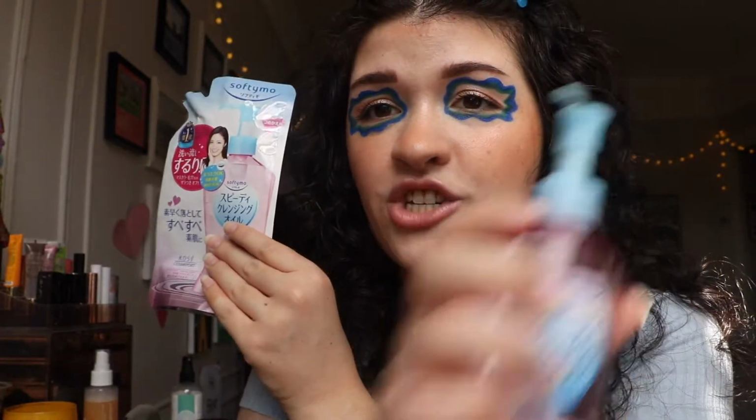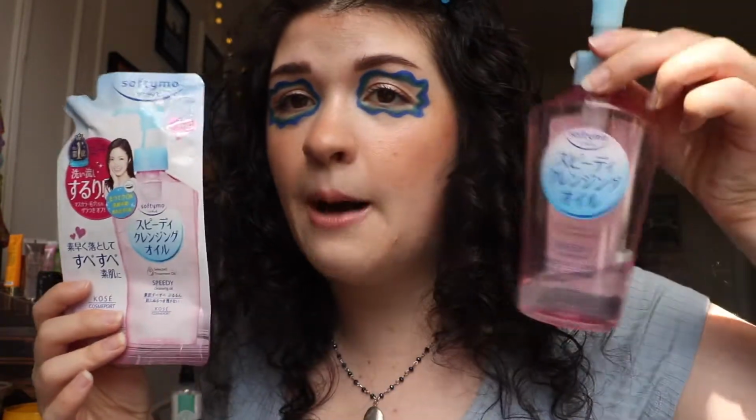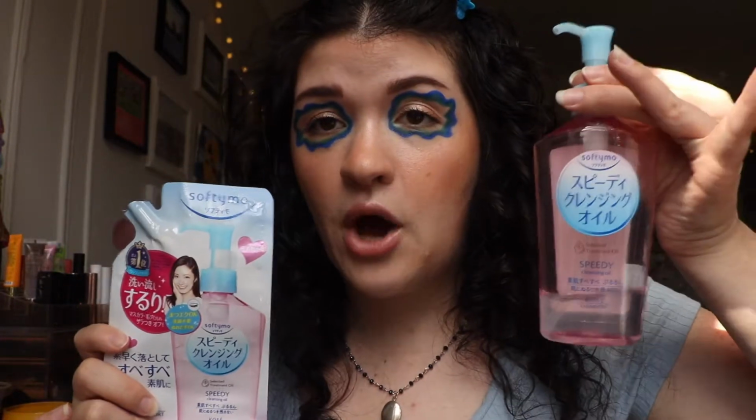And I wanted to show you this first because this is usually how it comes, but this last time I bought one of their refill packs. How cool is this? It helps you save plastic by they just send it to you in a little foil-y looking thing. And it does come with slightly less product than would come in the bottle, but I think that's just because they don't want it to overflow at all.